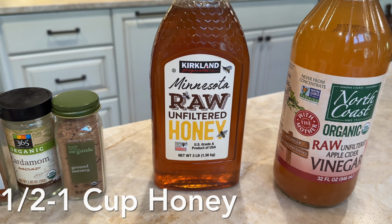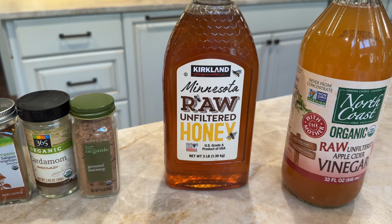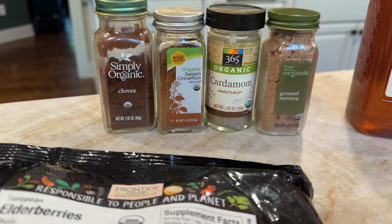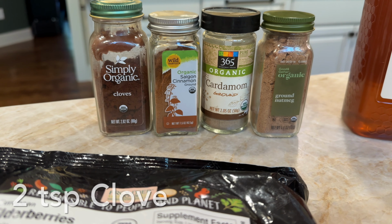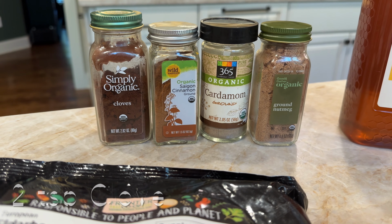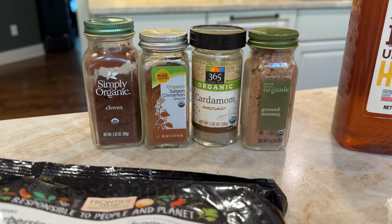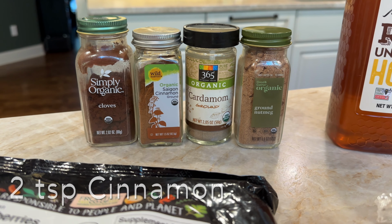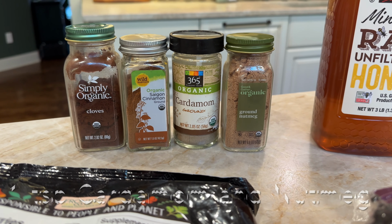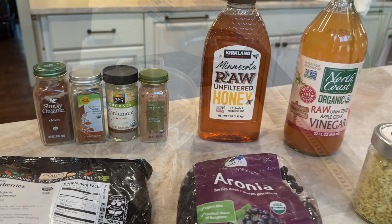Once it's all done, we will add about 1/2 cup to a cup of honey, depending upon how sweet you like it. And for our spices, you can either use whole cloves if you prefer, or you could just use the clove powder. Probably about 2 teaspoons of that. Cinnamon, you could either use cinnamon sticks or ground cinnamon. Probably about 2 teaspoons of that. A teaspoon of cardamom, and a teaspoon of nutmeg. We're also going to be using 4 cups of water.